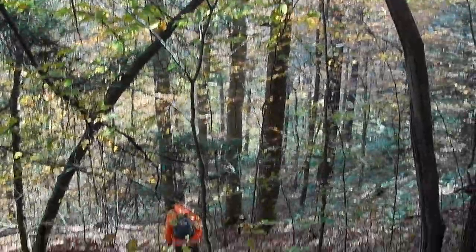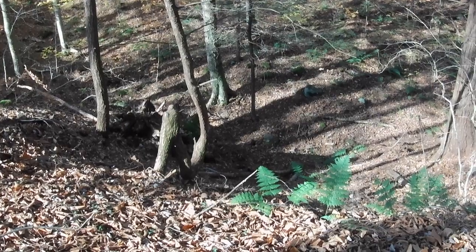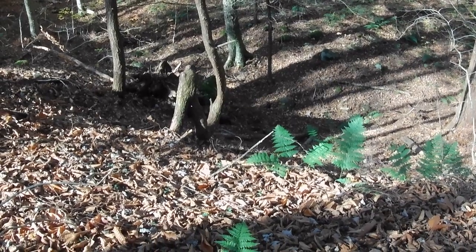Well, let me start my descent. Look at how this tree bent down and then back up. It's a pine tree. Something must have bent it down and then it started growing back up.